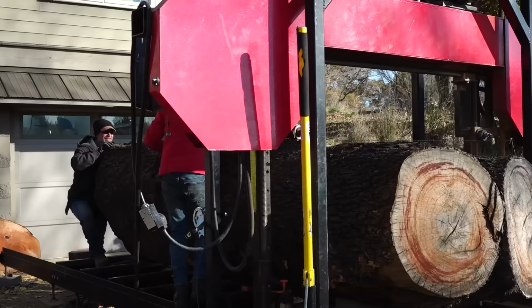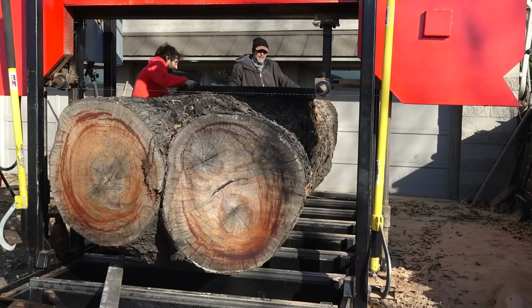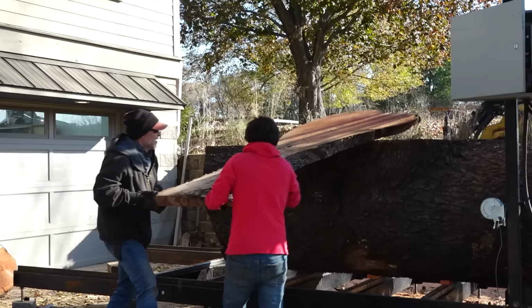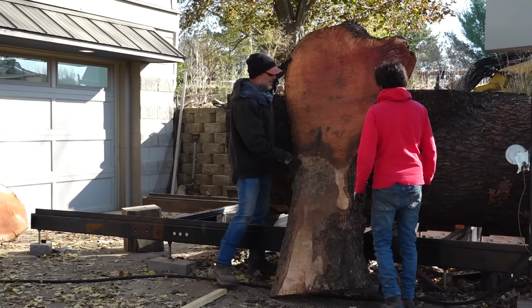Oh, I got the heavy side. I don't know. Okay, maybe this was a bad idea. Let's let this end down first, maybe? Yeah, let's do that. Let's stand it up. Wow. It's a good sign. That actually looks a lot bigger standing up. Yeah, it does.